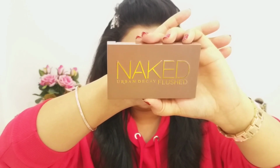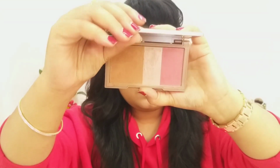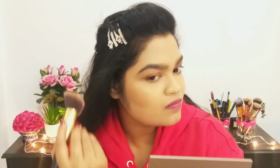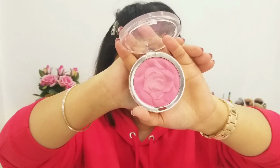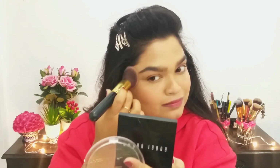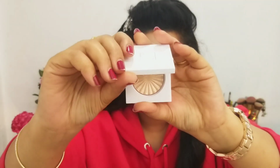Next, to give some definition to my face, I'm using this Urban Decay Naked Flush palette and taking this bronzer right here and applying it on the perimeters of my face. And now bringing back some color to my face, I'm using this Milani Rose Blush in the shade Tea Rose.